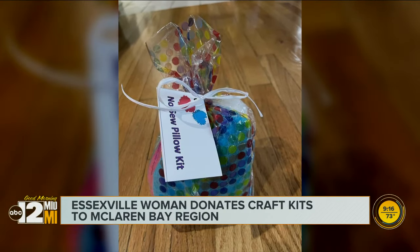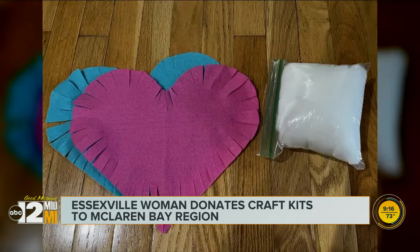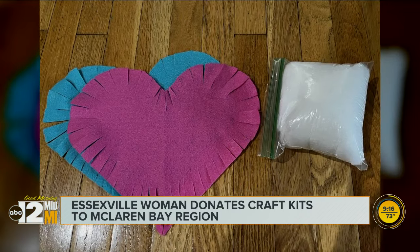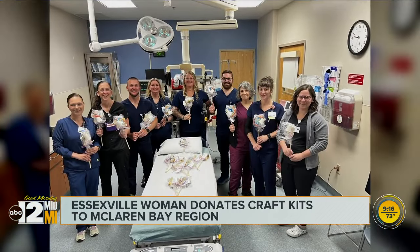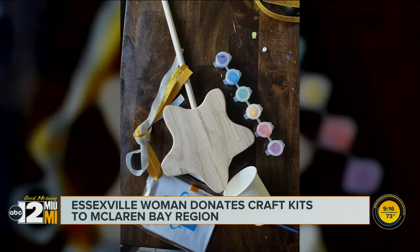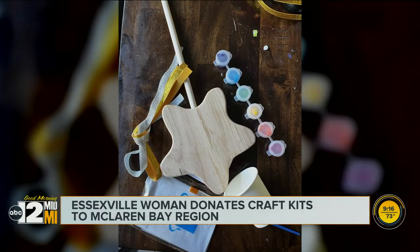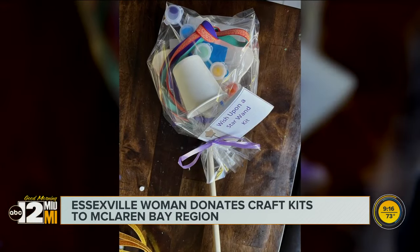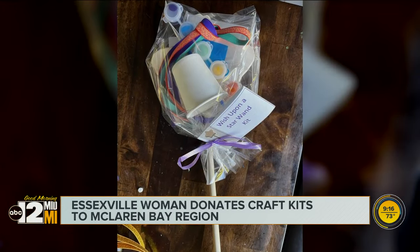Yeah, so we're looking at some photos here. This is a variety of things. Can you talk about some of the items that she's given to you? There are a variety of craft kits that she has. Some of them are paper kits. There's even painting, wood crafts. There is just an endless opportunity of different creative opportunities for these children to distract themselves, and they've all been very well received.